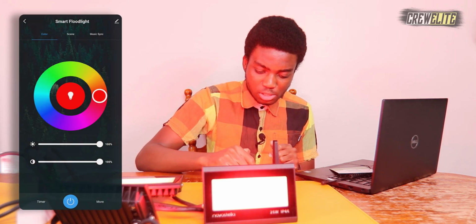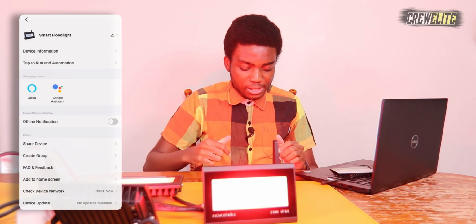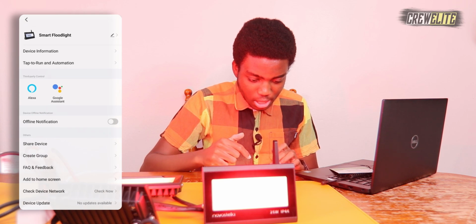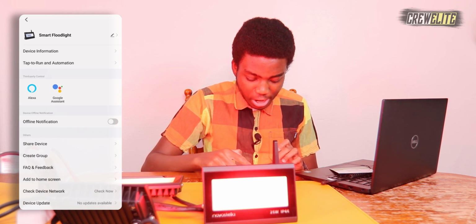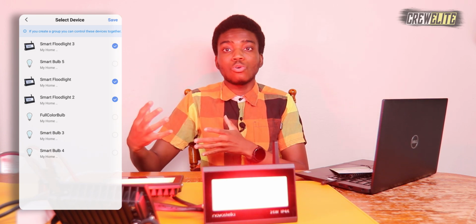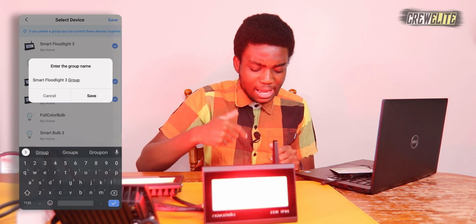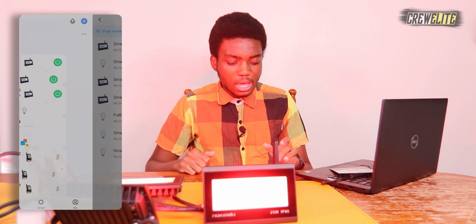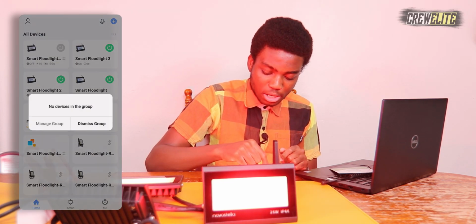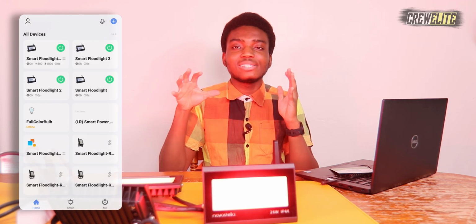But before we proceed though, I want to group up all these devices. So let's go in and click on Create Group. And we're going to select all of these floodlights so that we can control and manipulate them all at the same time. So we're going to click on Save. It's going to ask you to name the group. I'm just going to call it Group. And then we're going to go back out to the main menu. And now I should be able to control all the 3 lights at the same time.